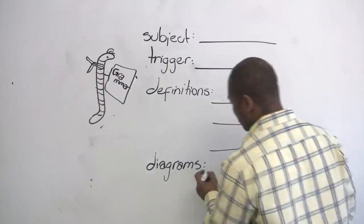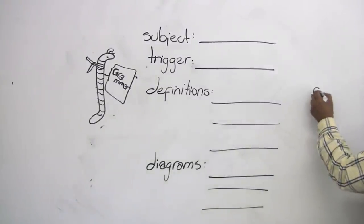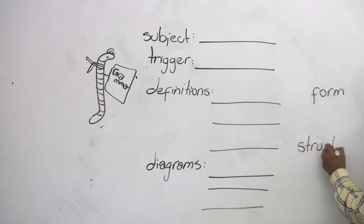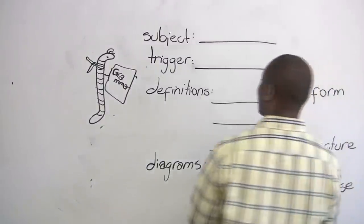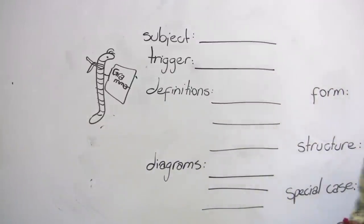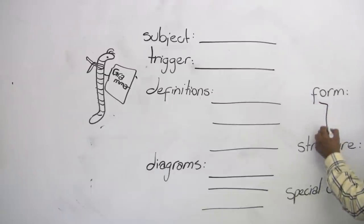After that, you'll do what standard teachers do, which is usually a good idea: do the form of the verb, and then do the structure of the verb. Okay? The last thing I usually do when I teach are special cases or special instructions. So if you look on the board, I basically outlined my formula for teaching. But here's the beautiful thing about it. It's your formula. Now, when you go to a class, you can literally have something written out like this for you, right?